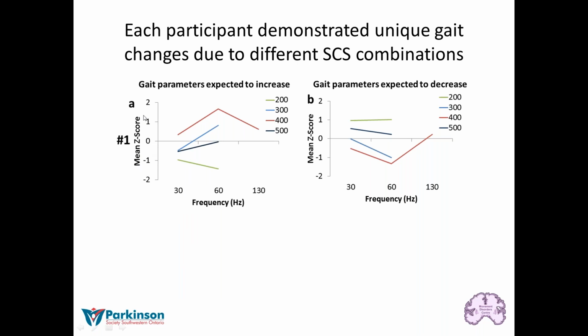On the left here, it's a mean Z-score. So what I did is take all the gait parameters that we were expecting to increase. For example, step length, we want to increase. Stride velocity, we would like to increase. Single support time, we would like to increase. We would group those together, and we would calculate a change from baseline to his best setting. And we found on average, this 400 pulse width with 60 provided the most improvement in terms of those parameters of gait.